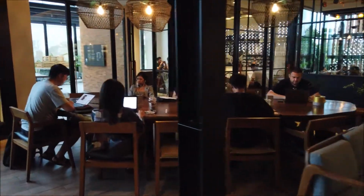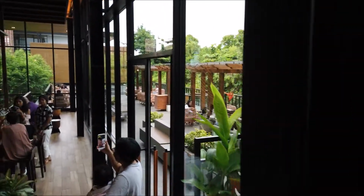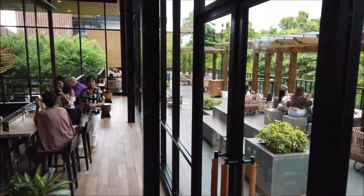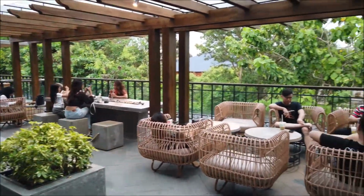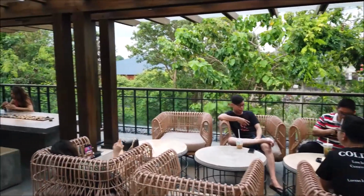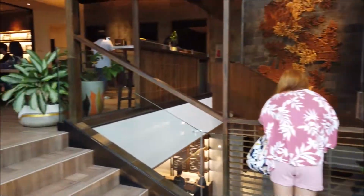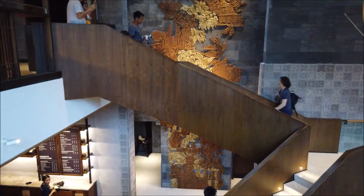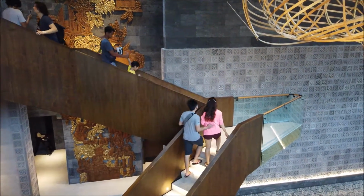Look at the outside. Awas tangga di belakang. This is the top floor, and then you can go outside. I think this is the smoking area. Joe, Chris, Yogi Chirong.